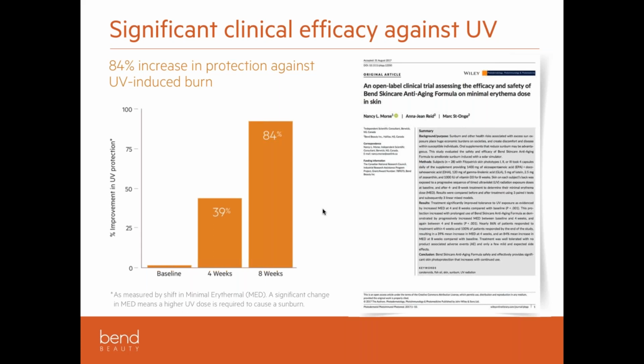Participants used our mini gel formula, and they took 4 per day. At 4 weeks, they were able to stay out in the sun or have the UV 39% longer before their skin would start to redden and therefore burn. At the end of the 8 weeks, participants were able to stay out 84% longer before their skin would start to redden and therefore burn. And this is very, very impressive. The typical topical SPF gives you around 15%. And again, you have to reapply this product every hour to 2 hours.